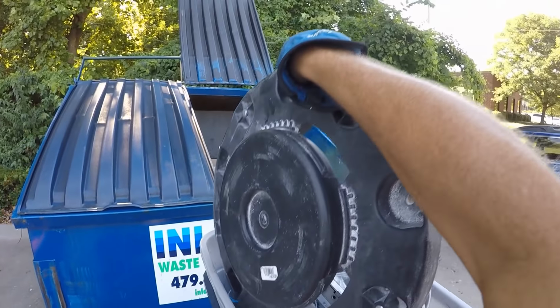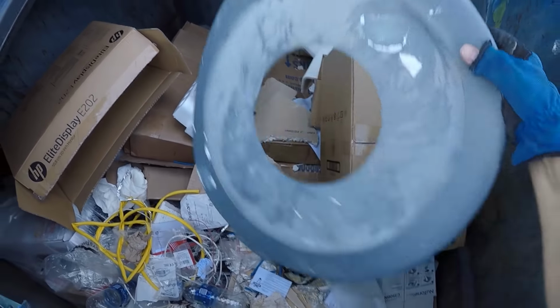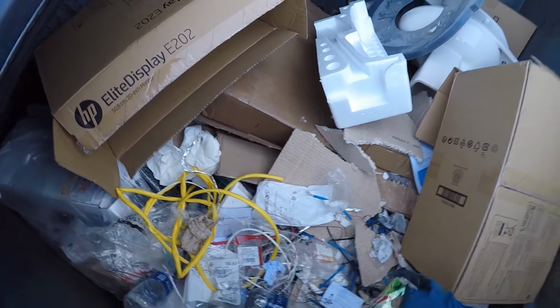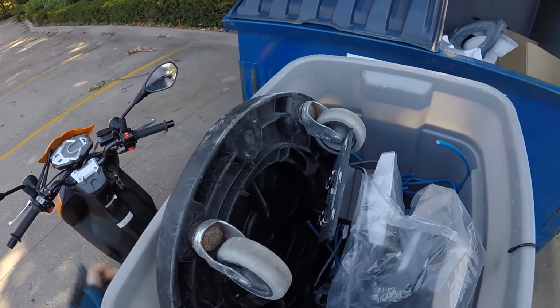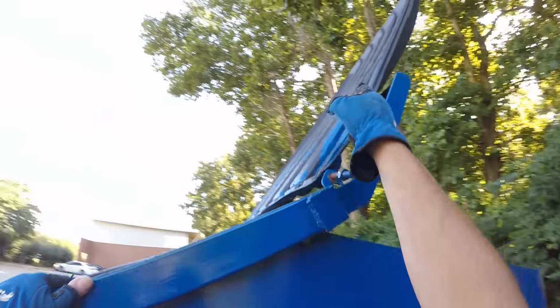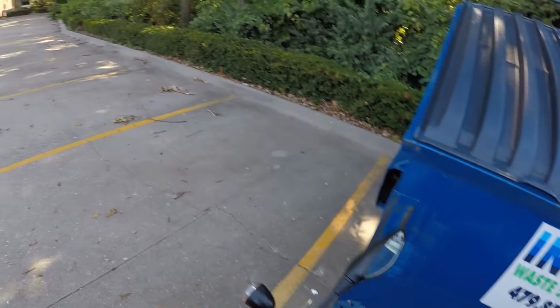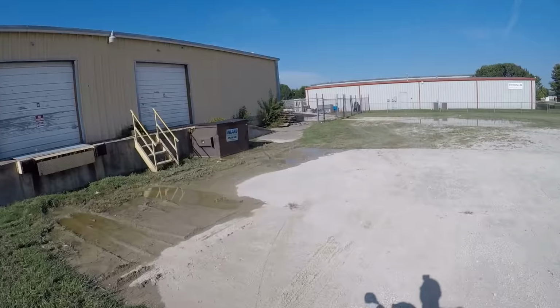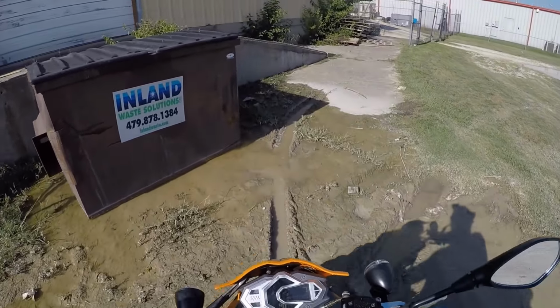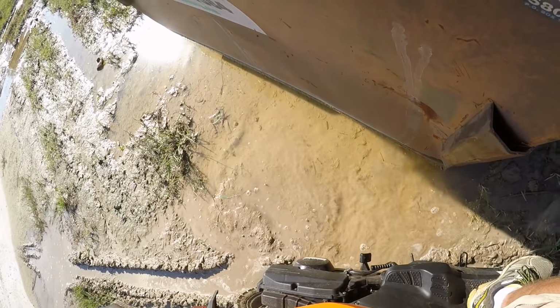I might need a rolling trash can down at my storage units, you know. But it'll probably be one of those things that in a few hours from now I'll realize I'm just holding on to stuff I don't really need, so. There's one advantage of doing it on a two-wheeler.